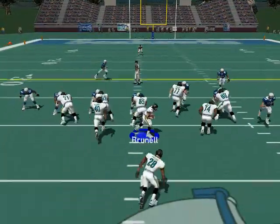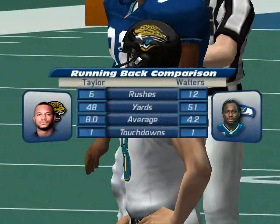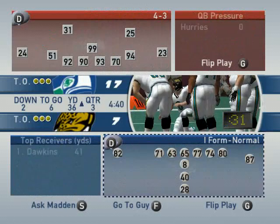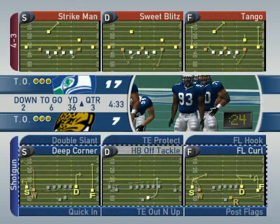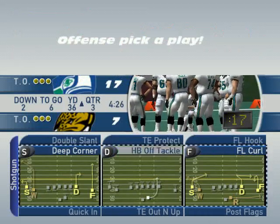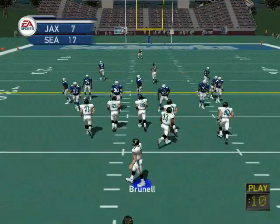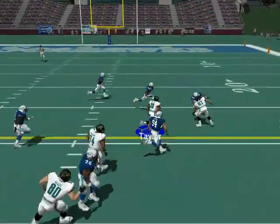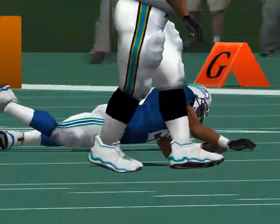First and 10. Defense showing blitz. He hands it off. Randall with the takedown at the 35. The stop at the 26. Taylor is really getting it done today. Just keep giving him the ball.